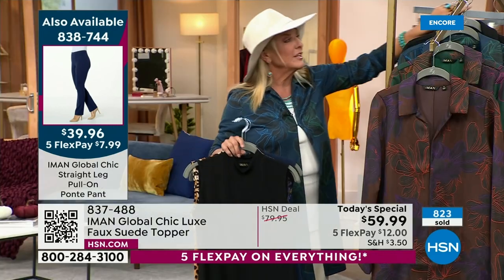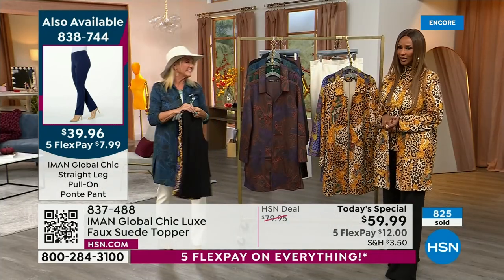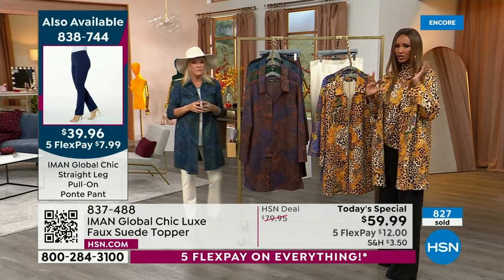And Iman, everybody's thanking you for doing the petite length on the jacket. Oh, always. You know, they come in petite and average and tall. But this is also for all body types. That's what's so great about it. It's easy to wear.